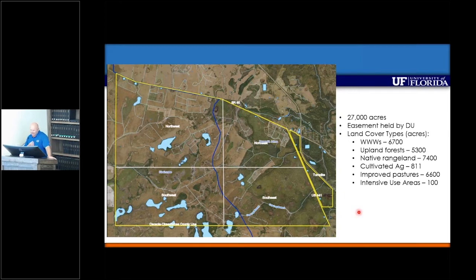It is 27,000 acres. So the property was donated to the University of Florida Foundation back in 2020. The easement is held by Ducks Unlimited, and they divided this into 6 primary use types. So wetlands, watercourses, and water bodies, about 6,700 acres, 5,300 acres of upland forest, 7,400 acres of native rangeland, a little over 800 acres of what we're calling cultivated agriculture.